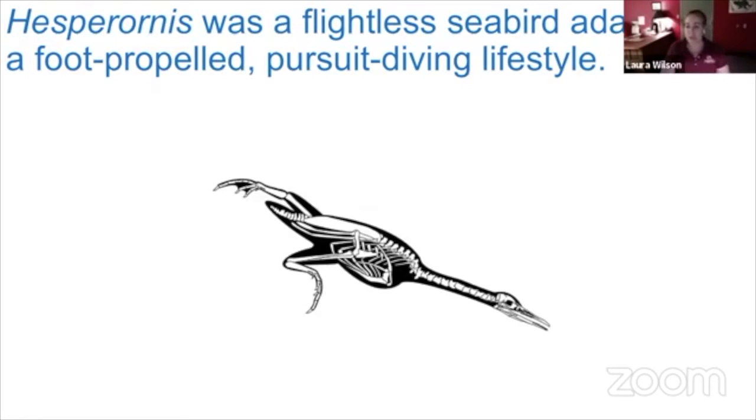So this is a Hesperornis. Again, we have one of these. We have a great mount at the Sternberg Museum. So these are really cool. They're flightless seabirds that are adapted to kick underwater to hunt down prey. You can see some of the characteristics that show us how it lives.